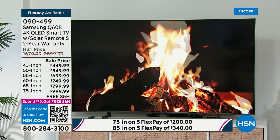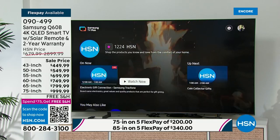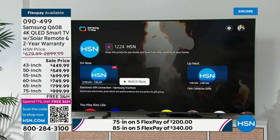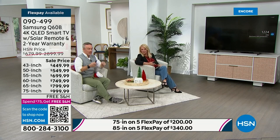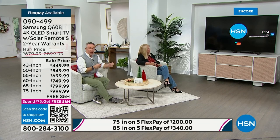But more importantly, free content's important. Samsung did not have to give us free television as well as a beautiful picture, but they do. And that is just one of the many solutions to a problem that Samsung's gonna give us.